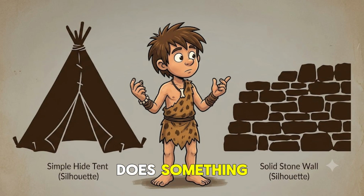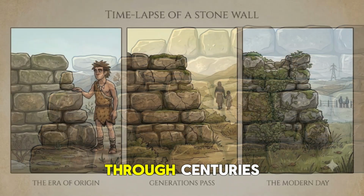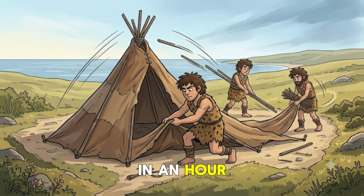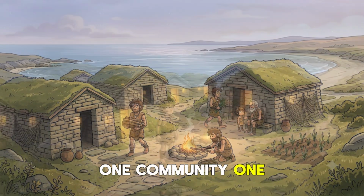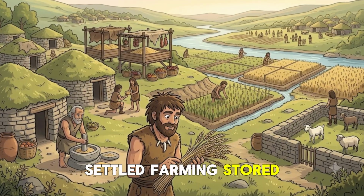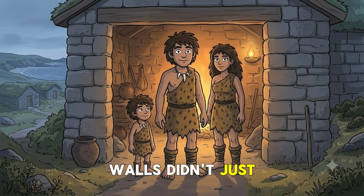A stone wall does something a hide tent or a wooden frame cannot. It stays, through storms, through generations, through centuries after the people who built it are gone. That permanence changed how humans lived. A movable camp can be abandoned in an hour. A stone house is an investment in one place, one community, one future. Historians connect this shift toward permanent stone architecture with deeper changes: settled farming, stored food, growing populations, the first real villages. Walls didn't just keep out the wind. They gave people a reason to stay.